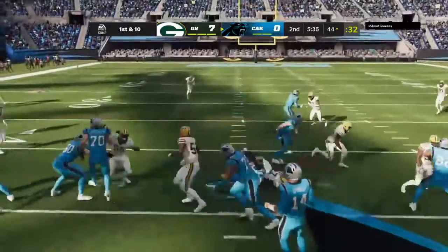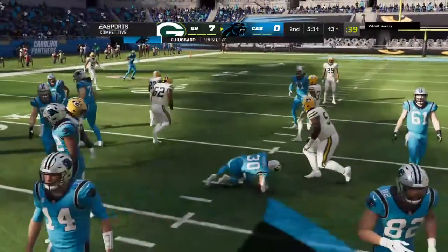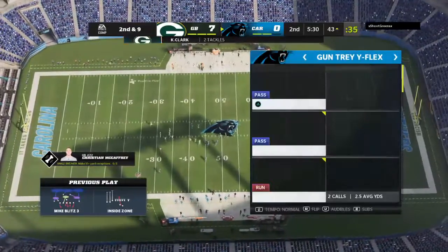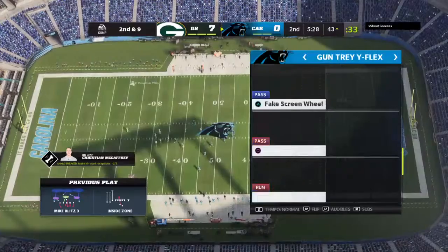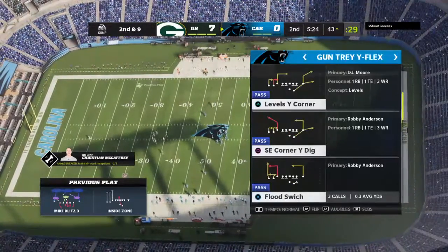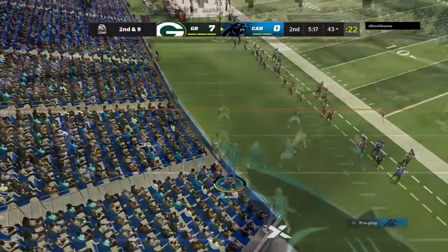They'll run out of the gun. It's Hubbard, and he's going to get stopped up quickly. Give him a yard down to the 43. Yeah, things were pretty stacked up there in the middle of the line. A lot of bodies, not much space. I think ultimately he was fortunate to get anything out of that run.